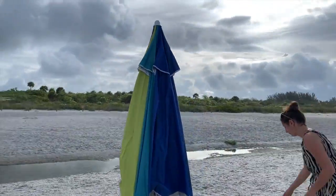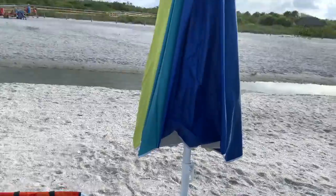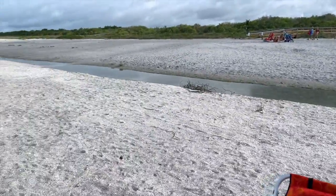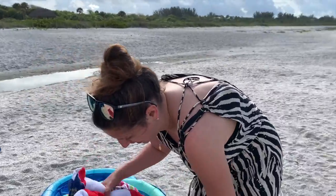Looks like we have a spot. It's not really the kind of beach I envisioned. We probably didn't need to bring half this stuff. That's fine. It's just a little bit of a walk from the car. That's all.